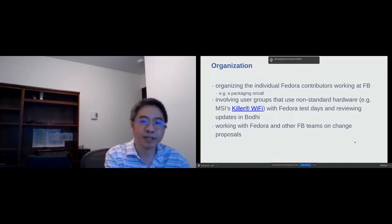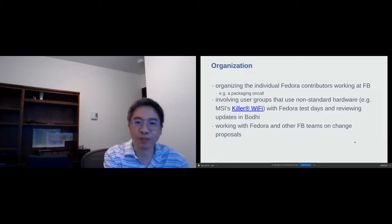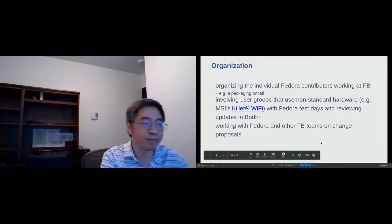And yeah, there are some changes that we are working on upstream with other Facebook teams, like Btrfs.